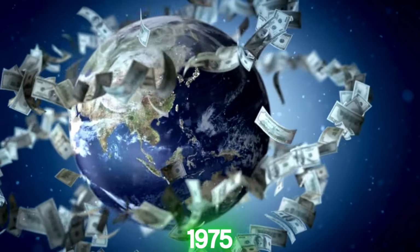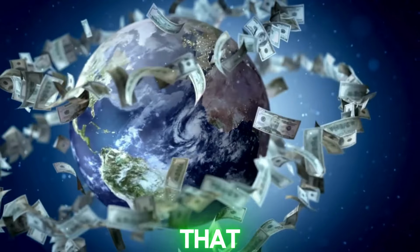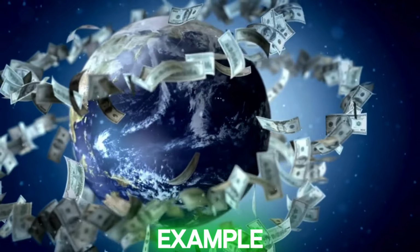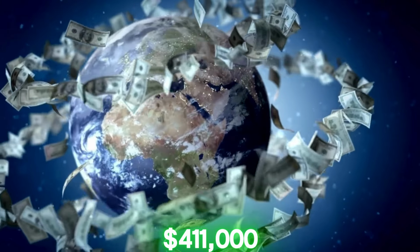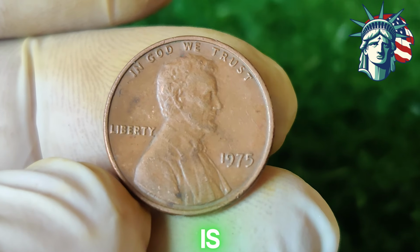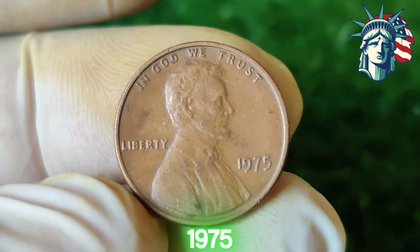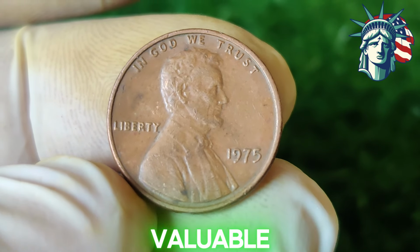It's the 1975 USA Lincoln Liberty 1-cent coin, a small copper-colored disc that holds a story so remarkable, so unexpected that one specific example has stunned collectors by being valued at over $411,000. Yes, you heard that right, a single 1-cent coin worth nearly $500,000. How is that even possible? What secrets does this 1975 penny hold? How can something so ordinary become so outrageously valuable?